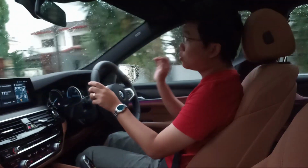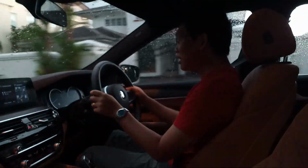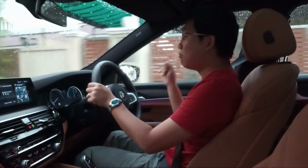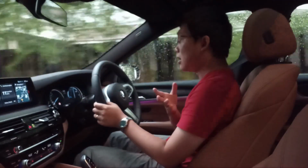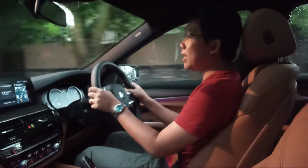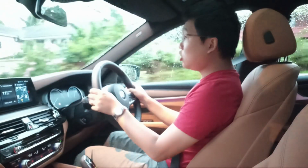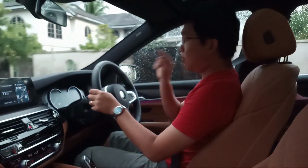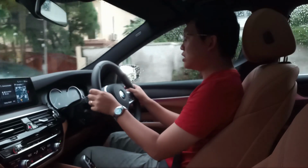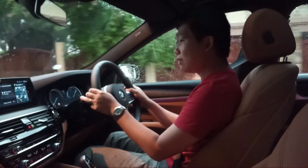Now, the 6 Series is mechanically based on the 5 Series, so it shares much of the 5 Series mechanical bits. The engine, despite getting the 30i designation, the engine tune of the B48 actually follows that of the 730i as opposed to the 530i.